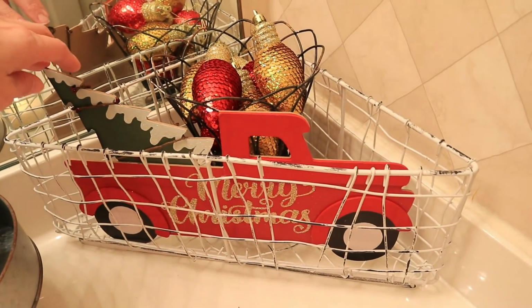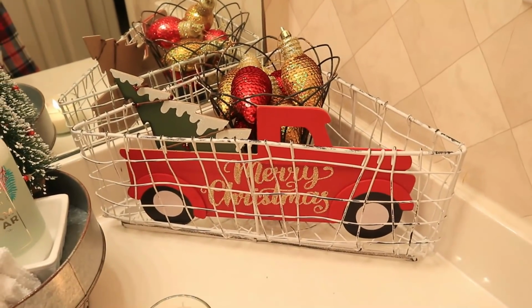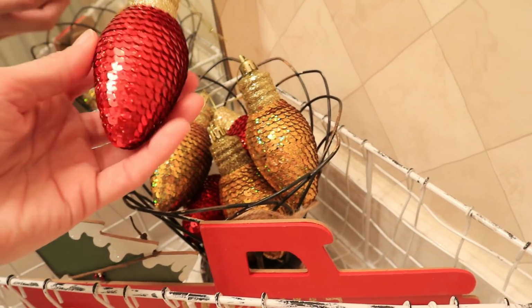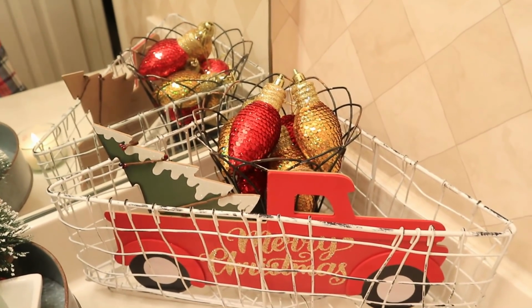And then whenever I see a car and tree on it, it's definitely Clark Griswold. Even though they weren't riding in a truck, it still applies for me. Then in here, I added all of these gorgeous Dollar Tree sequined light bulbs, because, you know, he has that light bulb fit and he's just adding millions of bulbs.